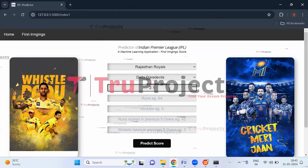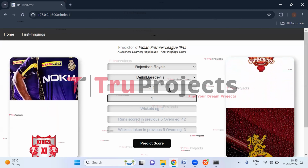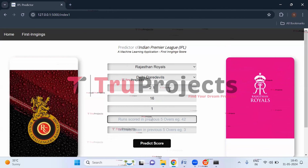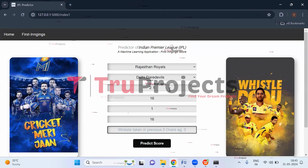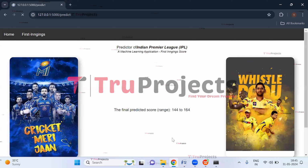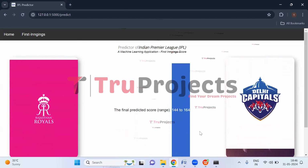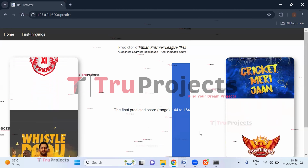The overs 2.1, the current number of overs bowled in the innings. Runs, the total runs scored by the batting team, 16. The number of wickets lost by the batting team is 1. The total runs scored by the batting team in the last 5 overs is 16. And the total number of wickets taken by the bowling team in the last 5 overs is 1. So here I have entered all the details. Now click on predict score. Here we can see the final predicted score range, that is 144 to 164. So here the batting team, which is Rajasthan Royals, will score this much, that is from 144 to 164.